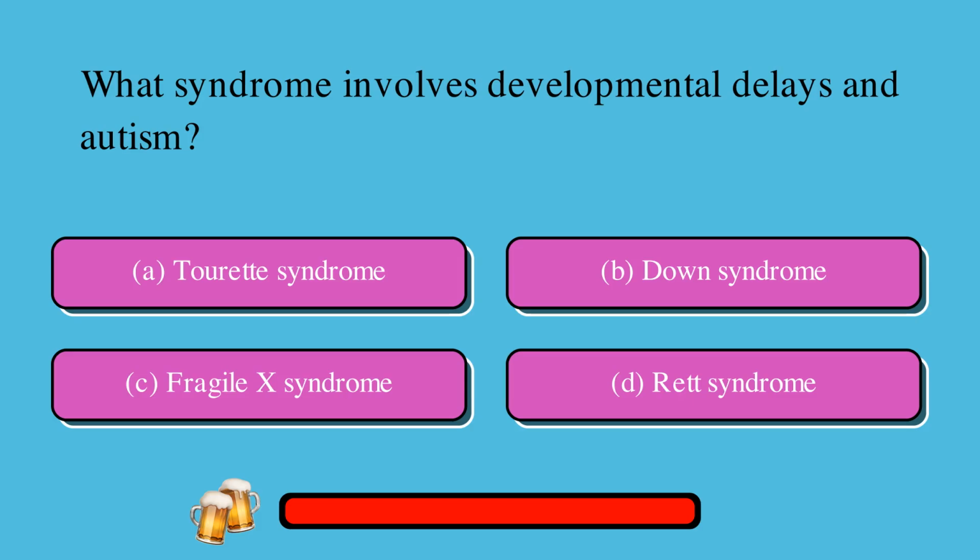What syndrome involves developmental delays in autism? A. Tourette syndrome, or B. Down syndrome, or C. Fragile X syndrome, or D. Rett syndrome. The correct answer is D. Rett syndrome.